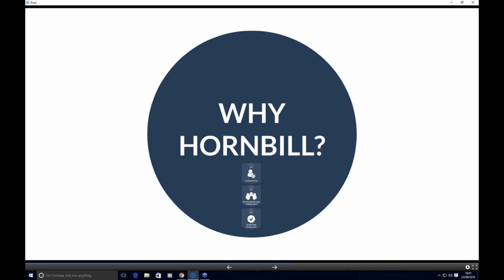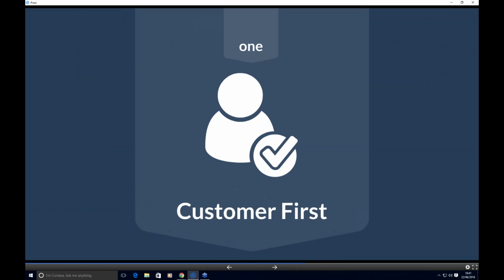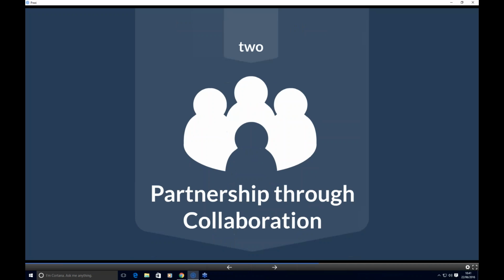So why work with Hornbill? Just to cover very quickly, these are actually our three core values as a company. Number one, customer first. We're all about our customers. Everything we do is designed and implemented around delivering for our customers. Number two, partnership through collaboration.